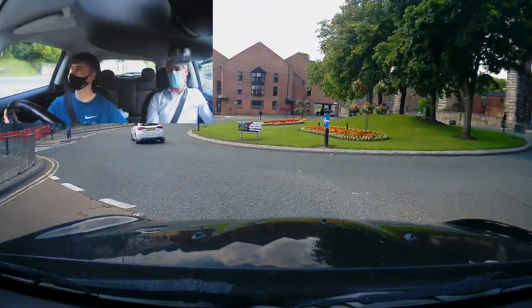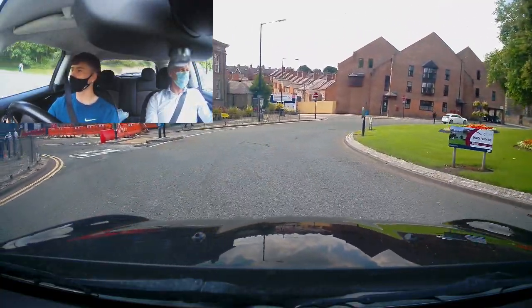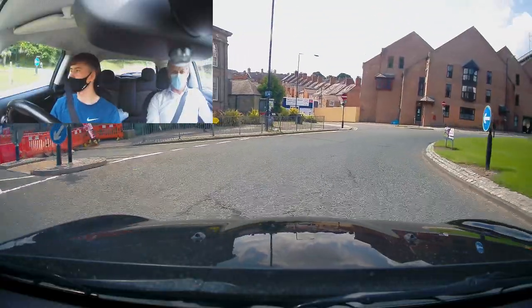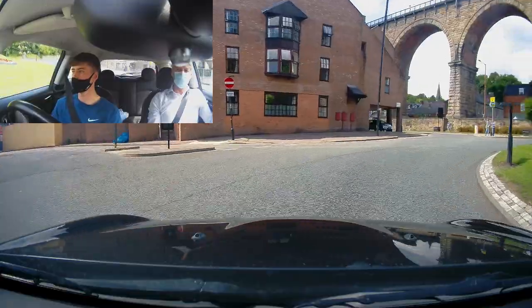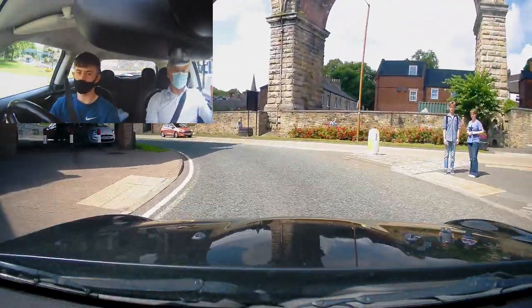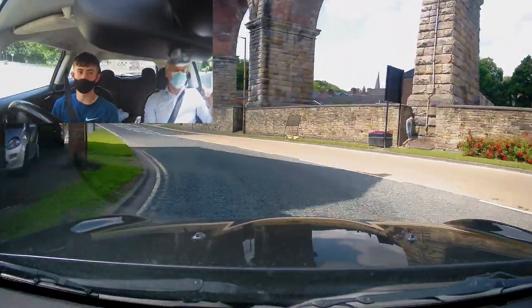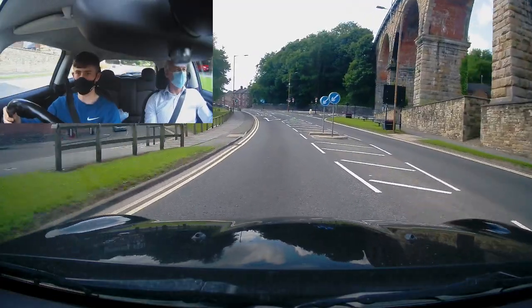I want your clutch down. Straight ahead, isn't it? When you're going straight ahead from the right lane, you don't put an indicator on until you leave. Yeah, of course.